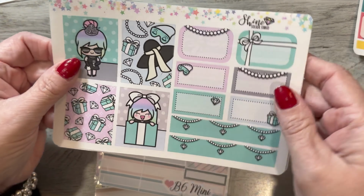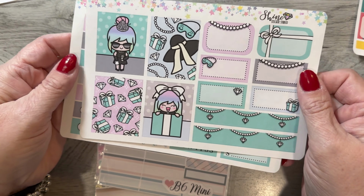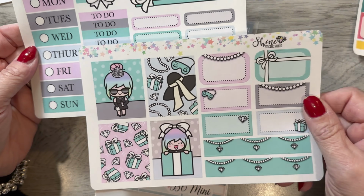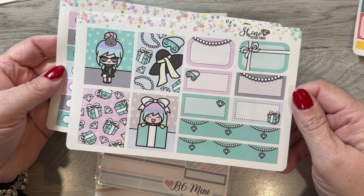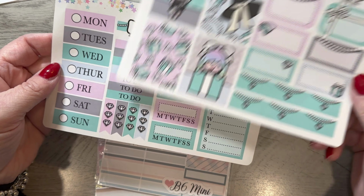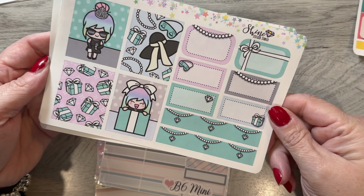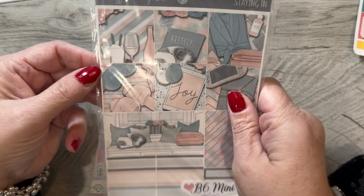Ooh, this would be a cute one for birthday, too. I need to get a washi to match, but this is from Shine Sticker Studio. This is really cute. Now I'm wondering which one I should use for her birthday. The Tiffany one or the other one? Oh, I don't know. I'm going to have to figure that out.